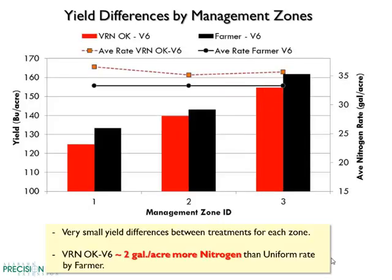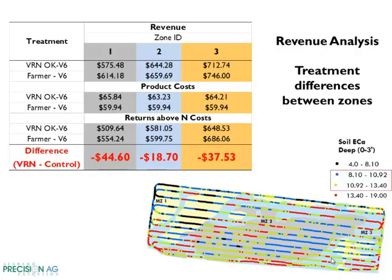When we look at results by management zones, you see that there were not a lot of yield differences between these two treatments on each one of those zones. But again, we saw that on average with the variable rate nitrogen treatment, we applied on this field 2 gallons per acre more nitrogen than the uniform rate treatment. In terms of profitability, yes, we were losing money on this field no matter what the zone was when we used the variable rate nitrogen treatment. Okay? And this is corn.